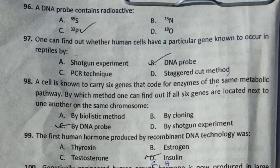99. The first human hormone produced by recombinant DNA technology was: A. Thyroxine, B. Estrogen, C. Testosterone, D. Insulin. The correct option is D. Insulin.